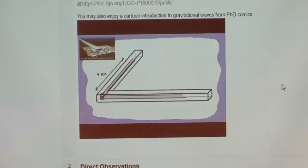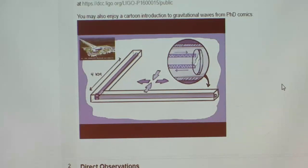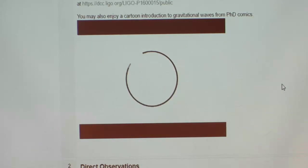It has 4-kilometer-long tunnels and uses lasers to measure the changes in the distance between the ends of the tunnels. When a gravitational wave comes through, it stretches space in one direction and squeezes space in the other direction. By measuring the interference of the lasers as they bounce between the different points, physicists can measure very precisely whether the space in between has stretched or compressed.